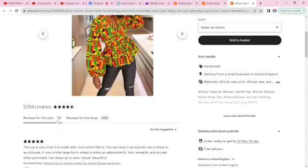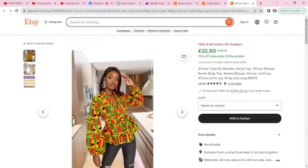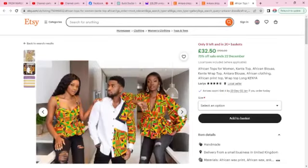Reviews for this item alone. This person has already sold 14 of this. Guess how many items this person has sold as a whole for the shop, because he has other products as well. 1,054 products. That shows you that there's a lot of traffic on Etsy and a lot of demand for Ankara products. Let me show you some other things that this person has. You can see this one here. I don't know what they call this.